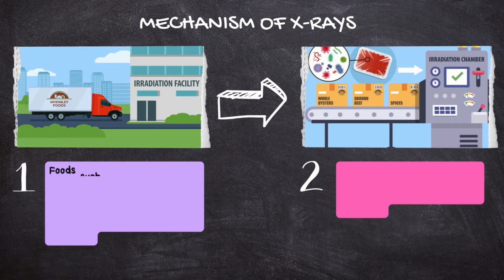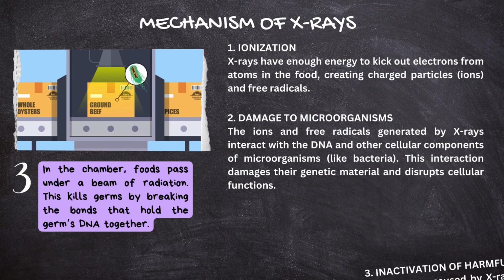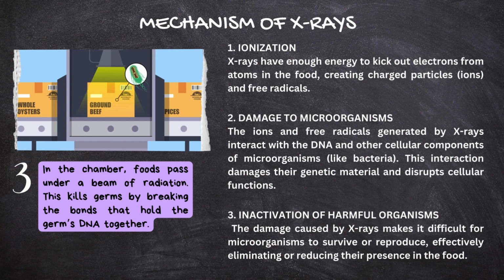Okay, now I'm going to explain about the mechanism of irradiating foods using X-rays. Firstly, food such as fresh meat and spices will leave processing facilities, which is the factory, and arrive at the irradiation facility. Next, at the irradiation facility, foods ride on a conveyor belt through an irradiation chamber as shown in the picture. In the chamber, foods pass under a beam of radiation. This kills germs by breaking the bonds that hold the germ's DNA together.